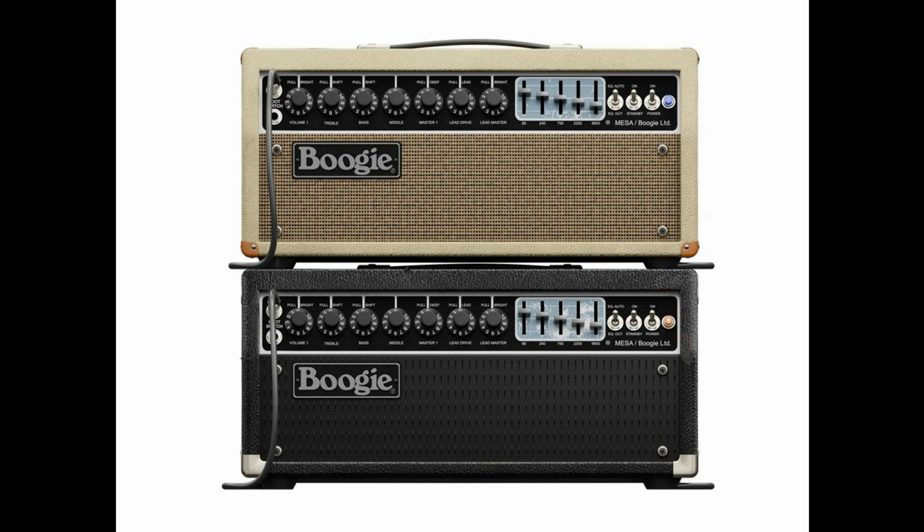But the Mark II didn't stop there. The Mark IIC Plus featured several modifications to the original design, including a revised EQ section, a new pull bright switch, and a new output transformer, resulting in a more aggressive and dynamic tone. The Mark IIC Plus proved to be a huge success and remained in production until 1989, since then becoming the most coveted vintage Boogie amp.